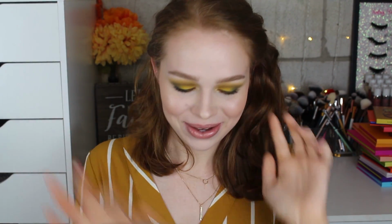This reminds me so much of Bubblegum from Looksy Beauty, but I think this might even be more intense. And it has a gold shift looking face forward, but from the side it goes green. And then down here it has a hint of blue. Oh, okay, I did good with that pick. That is a really beautiful shade.